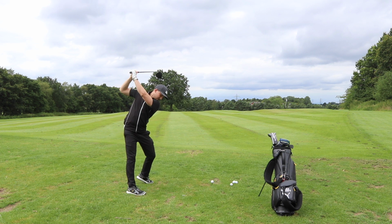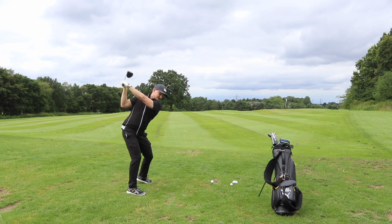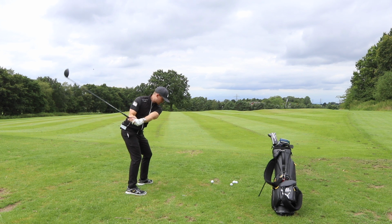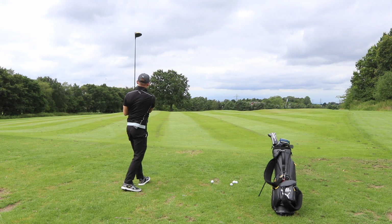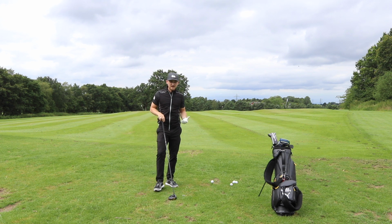to the top, lead heel off the ground, cross line at the top, a massive amount of rotation with the hips and the shoulders, unbelievable amounts of rotation. In transition, a lot of rotation, strong lead wrist, shallow golf club, strong face, and certainly a lot of speed through the golf ball.